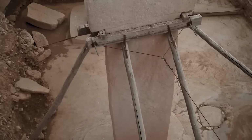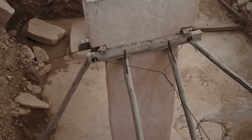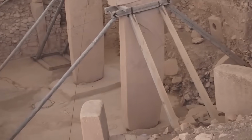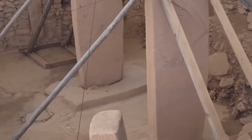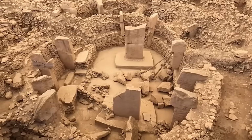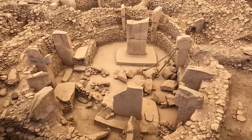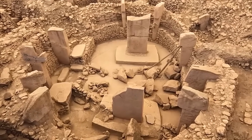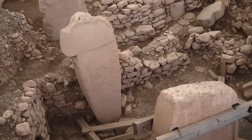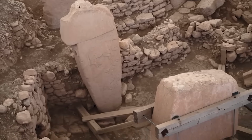The requirement for complex societal coordination to construct these monuments suggests that, despite being worlds apart, both sites served similar functions in their respective societies, facilitating social organization and fulfilling religious or ceremonial needs. This parallel underlines a common thread in human civilization: the use of monumental architecture as a focal point for community and spirituality.